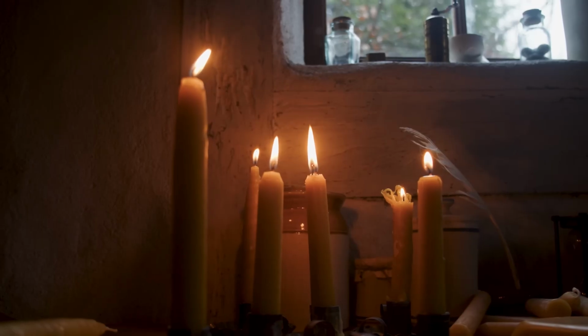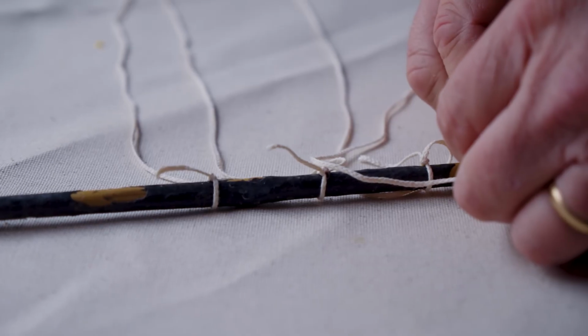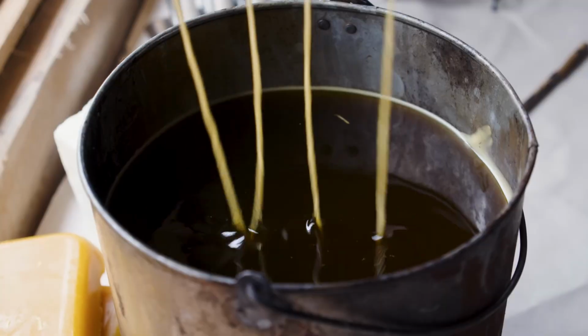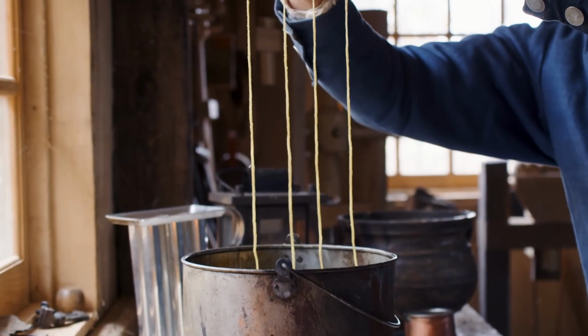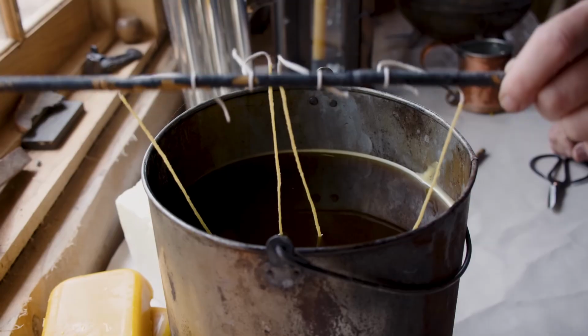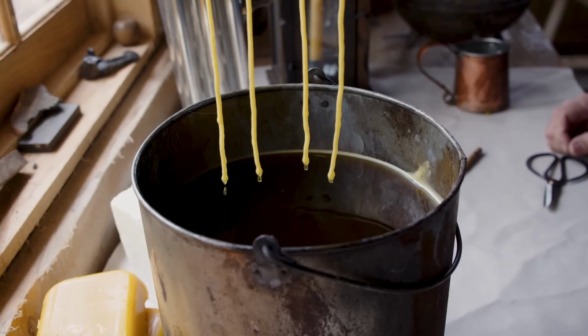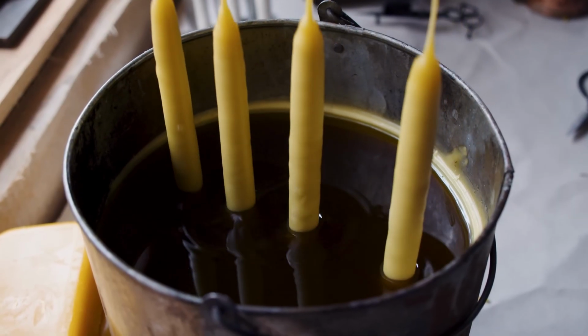Some families make their own, pouring wax into glass jars or dipping wicks by hand. These candles are usually stored in cooler spots like pantries or cellars until they're needed at night. It's one of those small details that shows just how closely the Amish pay attention to the seasons. Every material they use, right down to a simple candle, is chosen with care, shaped by experience, and ready to handle summer without melting down.